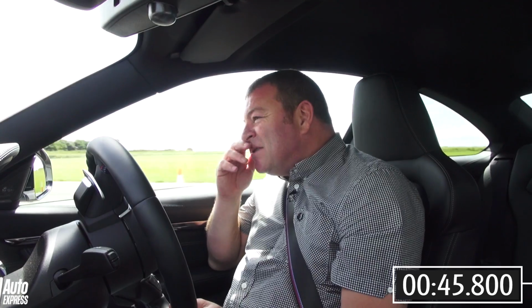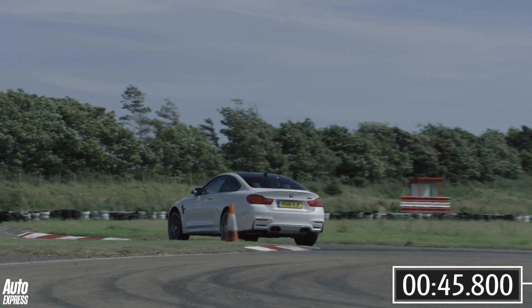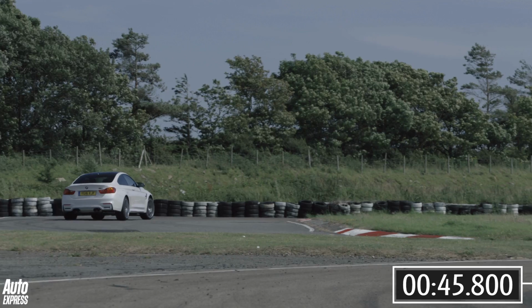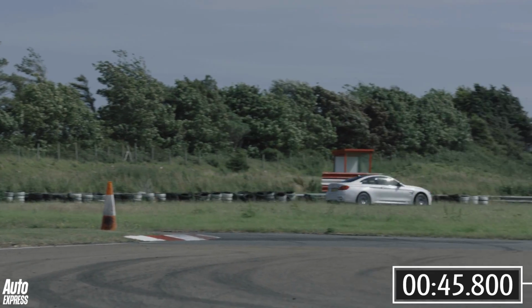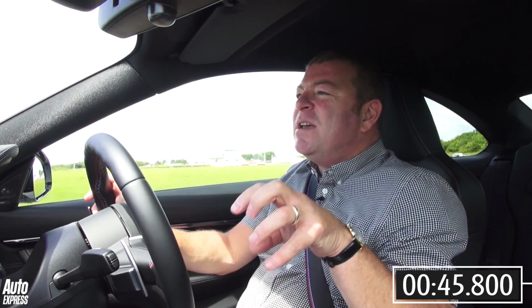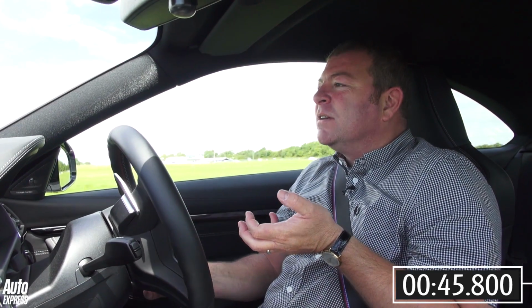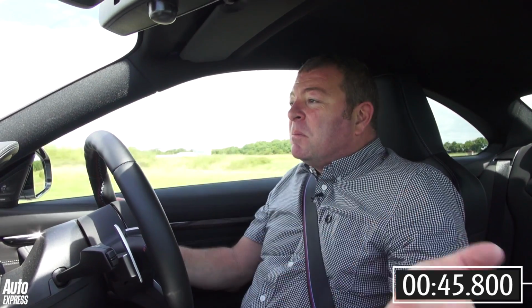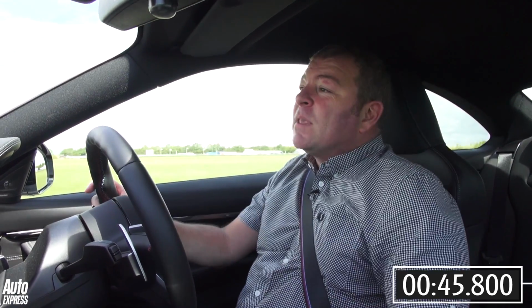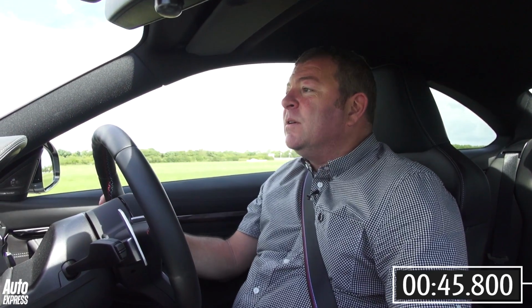See, this is where it gets interesting and it starts to freak me out a bit. It is quicker than the M2, but only by 0.3 of a second. It feels way quicker than the M2 around here. But maybe that's because the M2 is just that little bit smaller, so you can use up a little bit more road, which is key on a fiddly little track like this. It just feels so much quicker in a straight line, the M4, but well, there you go. M4 is the quickest by 0.3.